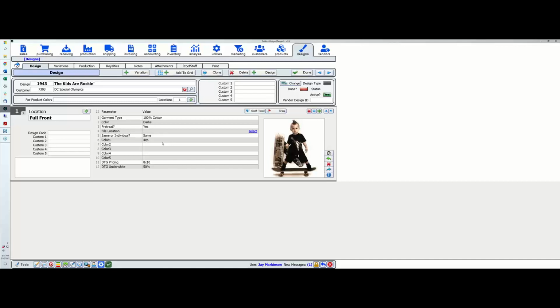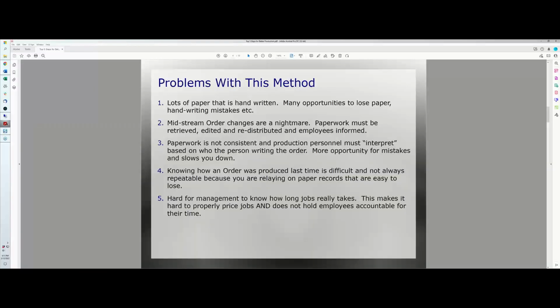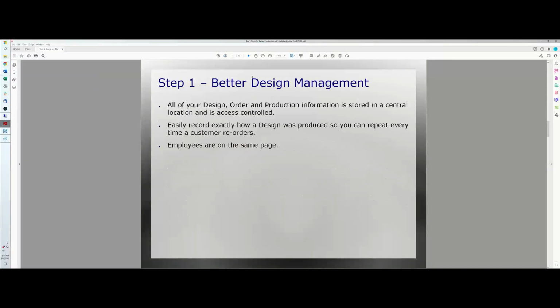And so what that means is by having all this in the system, the benefits are all of your design, order, and production information is stored in a central location. It's access controlled. So you're not going to lose how you did an order last time or how you're supposed to do it this time. You're not going to lose that information. It's on a computer. It's very easy to get to. And you can easily record exactly how a design was produced. Every single order, if you needed to, you could vary some of those variables on there. So you can repeat an order every time a customer reorders. And that helps keep your employees on the same page.